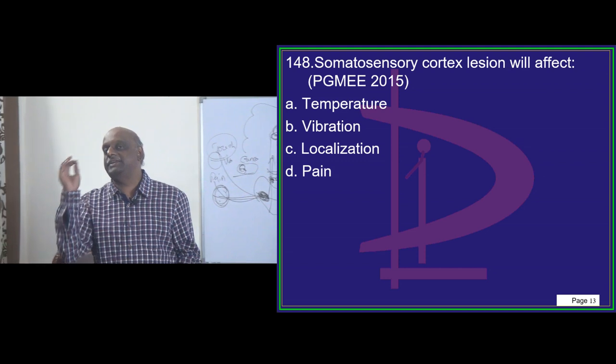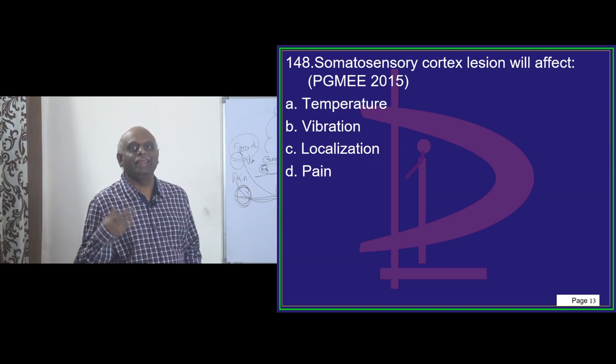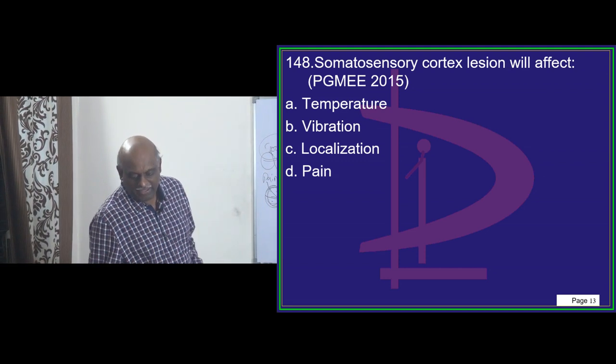Somatosensory cortex lesion, what does it basically lead to is a favorite question of the examiner.